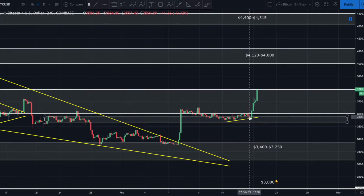Now, we've seen this before where we get this fake out. So if you didn't buy here, by all means, guys, I'm not saying you were foolish not to. I didn't buy here because I wasn't paying attention. I was with family yesterday. But had I been watching, I'm fairly confident that I would have. But I would have had a very tight stop loss as well.